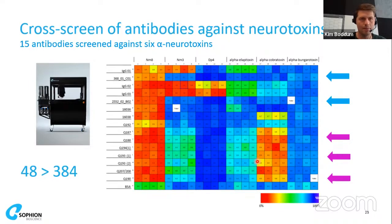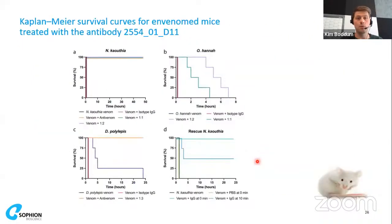And then to the last part of the study, to see if they actually worked in vivo as well. So the setup here is that different toxins have been injected into mice. And these are survival curves. It might be difficult to see from this because it's either 0 or 100, but with the toxin alone, all the mice died within less than an hour.